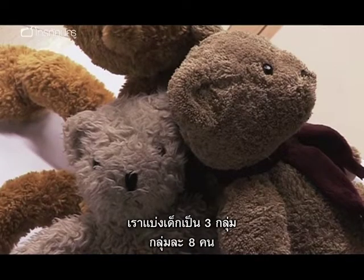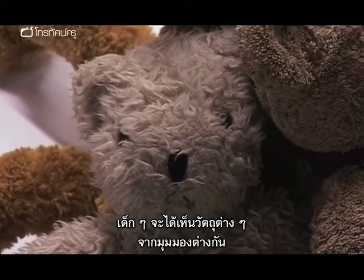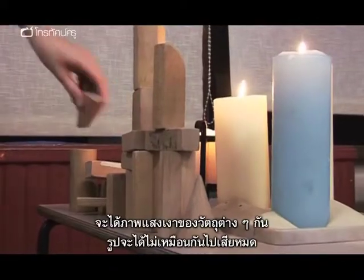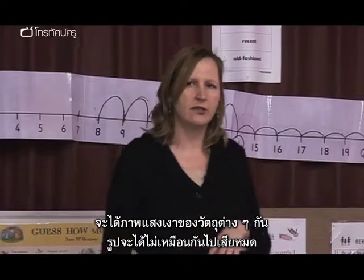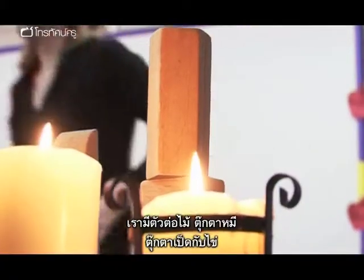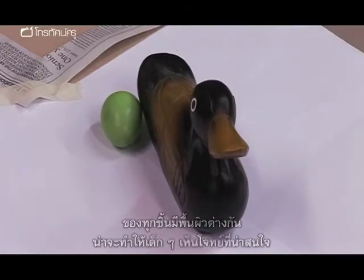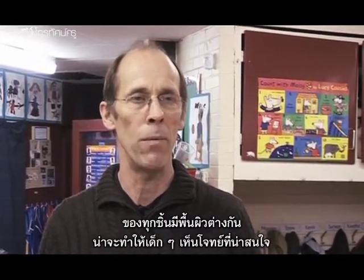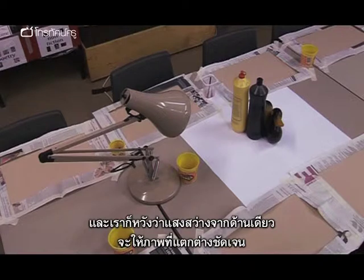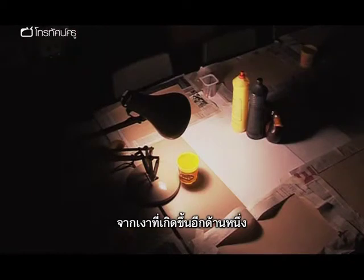We've split them into three different groups of eight so that all the children will be looking at different groups of objects from different angles so that we'll get different effects of light hitting the object. So hopefully all the pictures on the table shouldn't end up looking the same. We've got building blocks, teddy bears. We've got a duck with an egg, and they're very different in texture, so that should present them with an interesting problem, really. And we're hoping that the strength of light from one side will give a very different impression of tone from the shadow created on the other side.